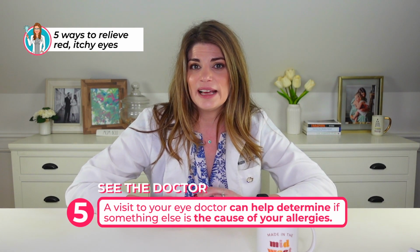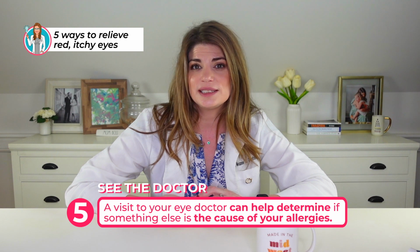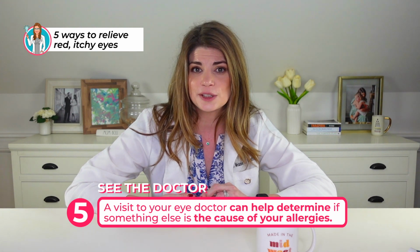So obviously this requires a referral from your optometrist or ophthalmologist to go to an allergist. And I do that all the time for my dry eye patients because there's often an allergy component. And so if you've done all that and it's not helping, you can see your eye doctor to see if there's another cause of the allergies, right? So if you've tried the over-the-counter stuff, maybe it's more dry eye. Maybe you truly do have blepharitis, dry eye, or something like that, or even ocular rosacea that's contributing to your symptoms.